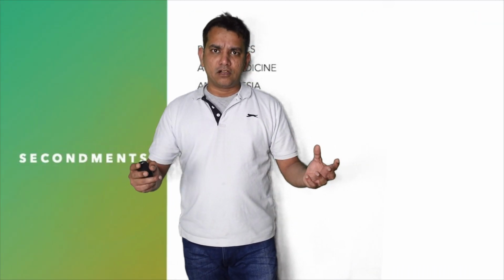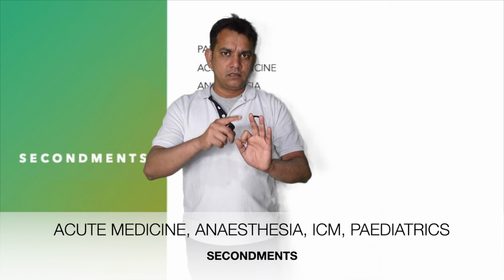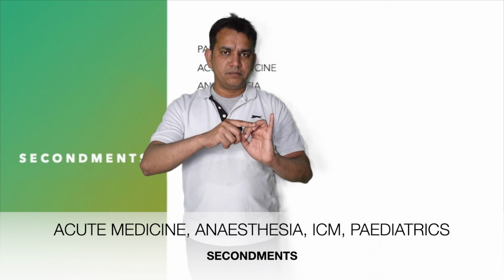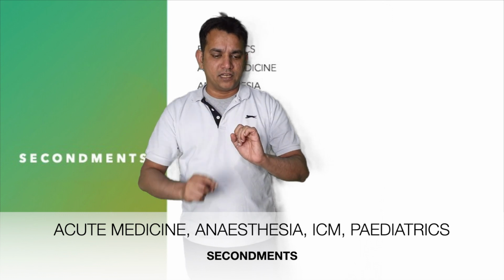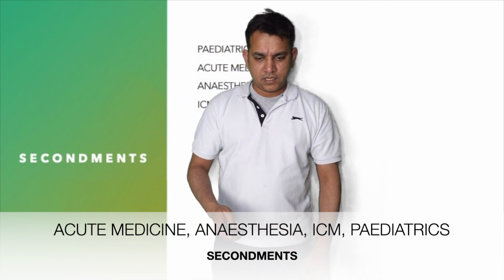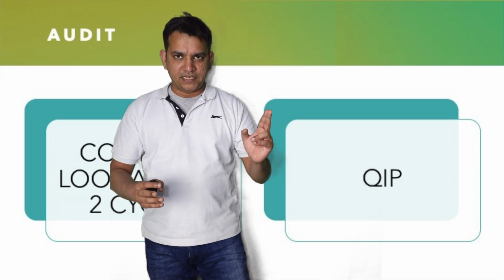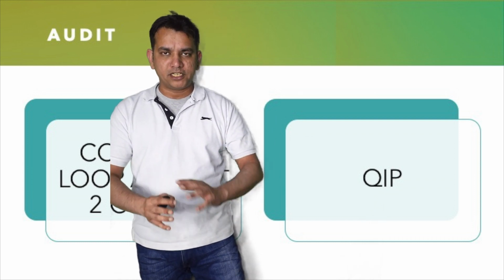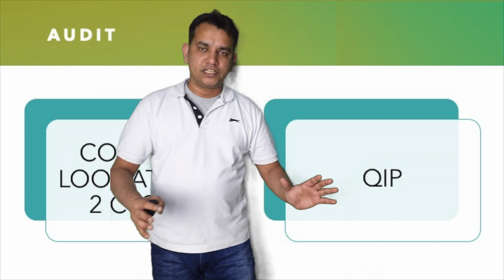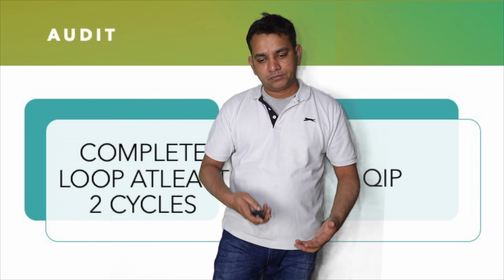When we come to the secondments, as I said earlier, you need 3 months of acute medicine, 3 months of anesthesia, 3 months of intensive care unit, and 3 months of pediatrics. In the audit part, as I said, you need 2 complete loops of an audit process and the learning from it, that can be replaced with the quality improvement project, which in itself will have audits done.